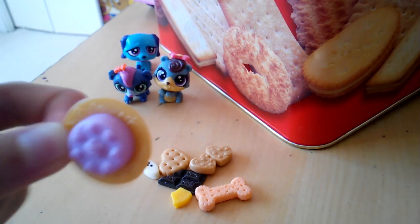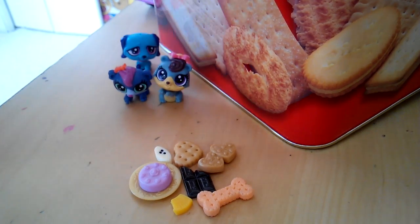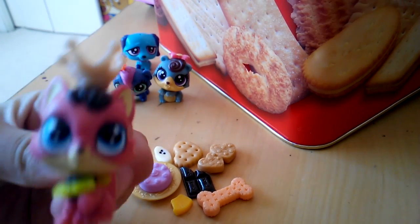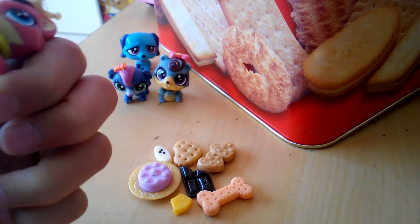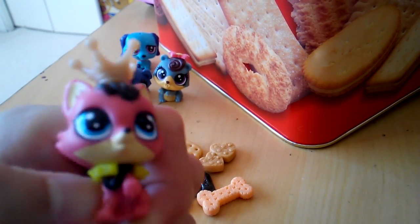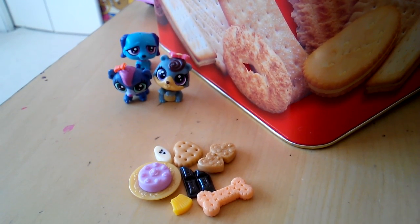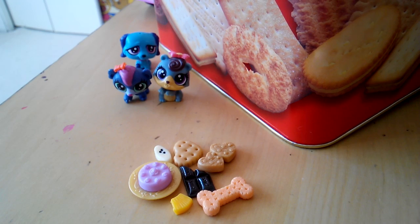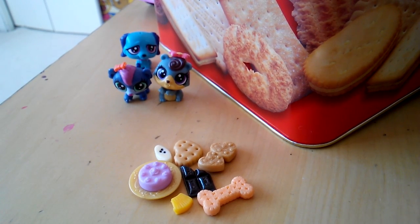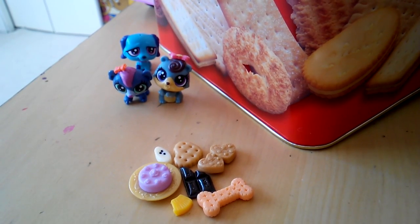Another food here is a cake that my friend gave me. And I love this one. It's the fox that they have. It has a... what is this called? This. Here, I'll take it off. It's really hard to take it off for no reason. I don't want to break it. This. Oh yeah, it's a collar. Yeah. Now I'm going to put it back on him.